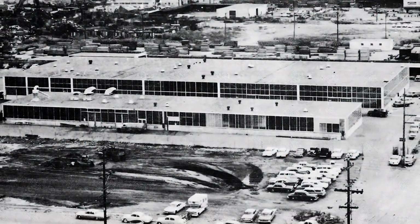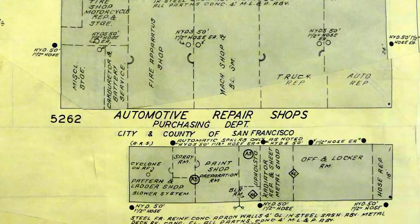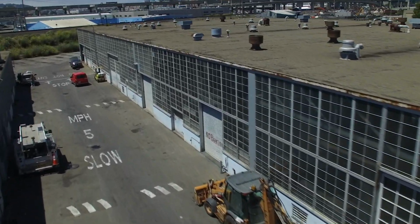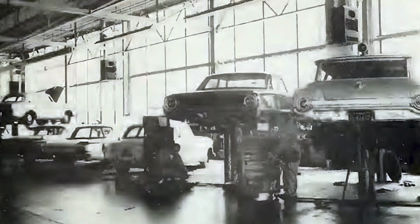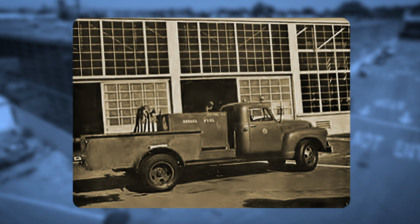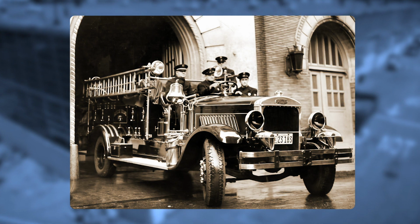The glass, concrete, and steel buildings that once occupied 1800 Jerrold Avenue were completed in 1959 and were deemed historic as important local examples of industrial modern architecture in San Francisco. They housed the city's central shops under the General Services Administration and provided maintenance and repair to the city fleet. This is the story of how these buildings came to be, who conceived of their distinctive design, and the important role the central shops have played in the life of San Francisco.